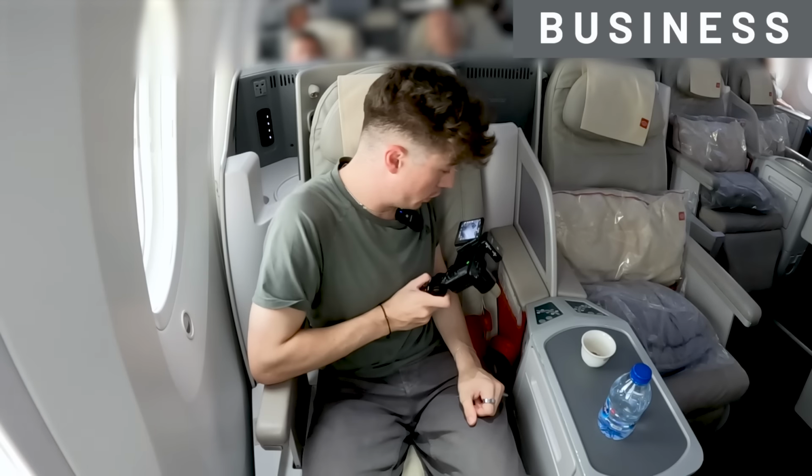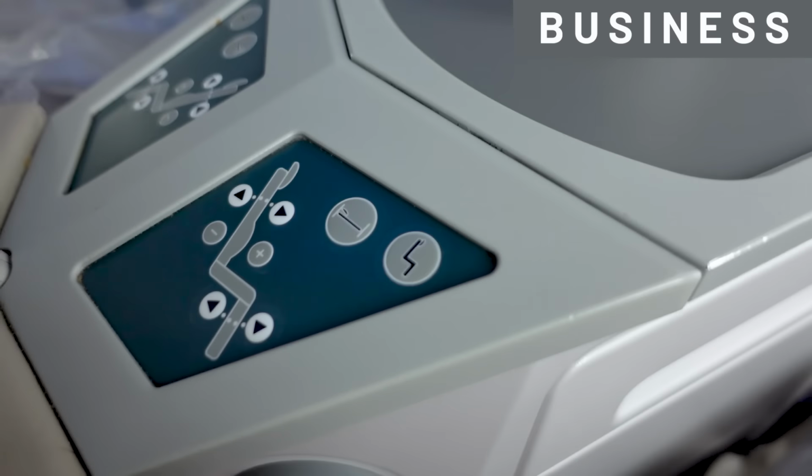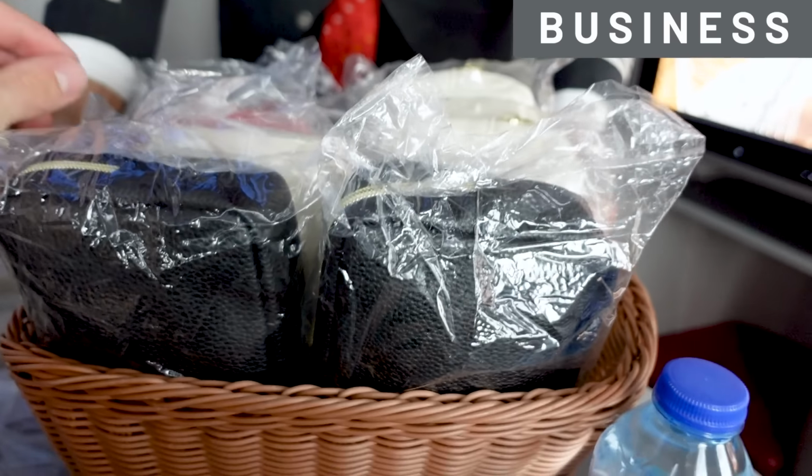I also have full seat controls, and by the look of that button there, this Dreamliner seat is going to turn into a fully flat bed. As you can see, the seats in this cabin are laid out in a 2-2-2 formation. Luckily today it doesn't look like I have a seat partner, which definitely makes this feel a bit more like a private business class experience. If I did have someone there, it'd probably be nice if I knew them. Oh, I've got to go for the red one, don't I? I love that.